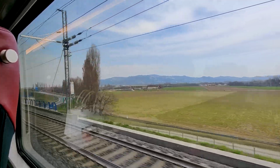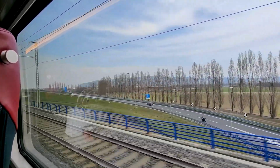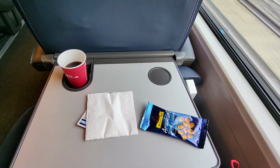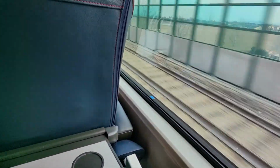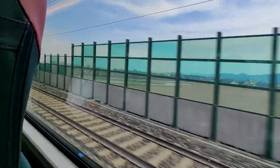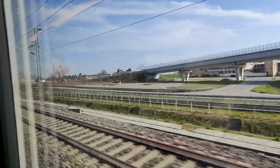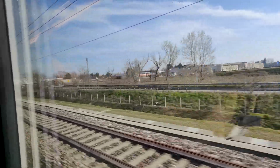Returning to my seat back up in Prima Class, I just settled in and started enjoying the views. And to my surprise, even on this short 1-hour journey, Italo provides a small complimentary snack and drink service in Prima Class. A small coffee and some nuts is not much, but it's perfectly good for the short journey and also considering just how cheap Prima Class can be.